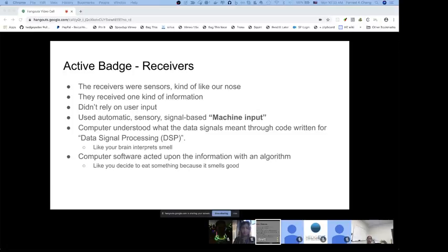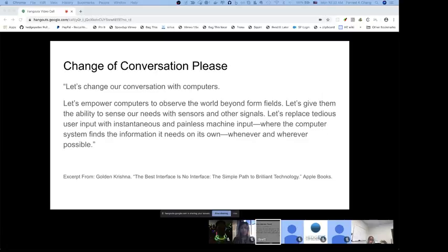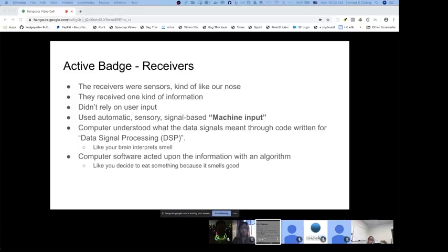The computer, or basically whatever it was that processed this, understood what the data signals meant through code written for what's called data signal processing, kind of like your brain interprets smell. And then computer software on top of that acted upon this information with an algorithm, kind of like you decide to eat something because it smells good, or you decide not to eat something because it smells bad. So yeah, I thought this was a really cool experiment.